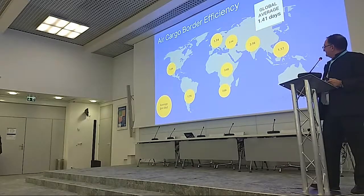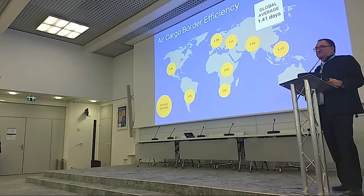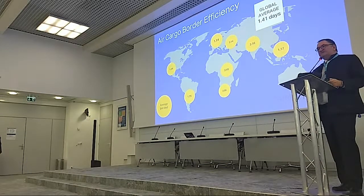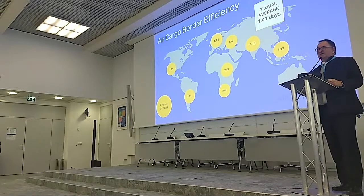This is an indicative slide that our colleagues from Cargo IQ assisted us with. These numbers indicate the average per day on how long it takes to clear a shipment through an airport. It comes with a big caveat. The actual statistics are based on the length of time it takes to effect customs clearance, but it also takes into account consumer behaviour as well. It's a combination of both of those.